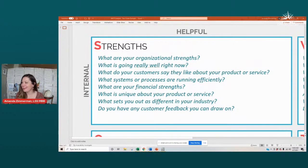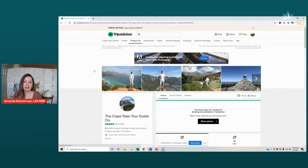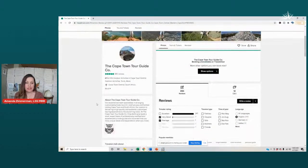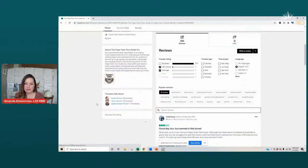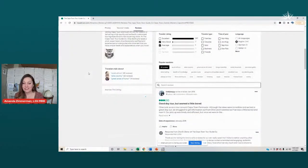This is something that I have maybe a lot of personal experience in, not necessarily running a travel company, but going on tours, seeing how tour guiding businesses are operating, right? So I went ahead and I took a look at Cape Town. So if we look here at Cape Town and we look at some of the reviews of the different tour guides there, here we have Clive. He has a lot of really excellent reviews, so a great percentage there of excellent reviews.